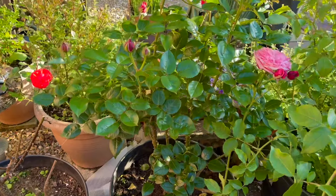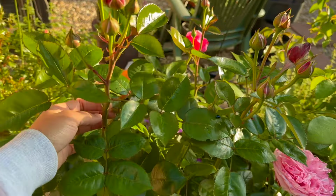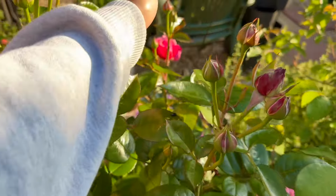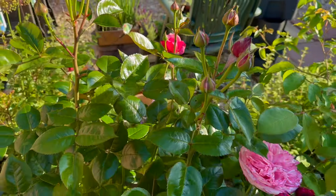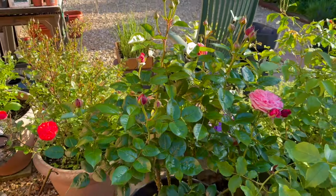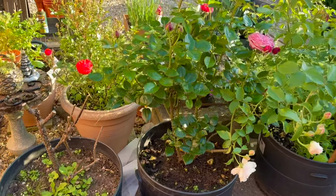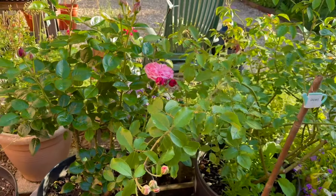Can you believe it? Now, this one is not a David Austin rose, okay? I think this one is something like an English Company rose or English Heritage rose. And I actually bought this from a local garden center, and this was on offer. When I bought this, I only paid £9, I believe. She was still a baby, but this is how she is now. Look at that. Timeless. Absolutely timeless beauty.